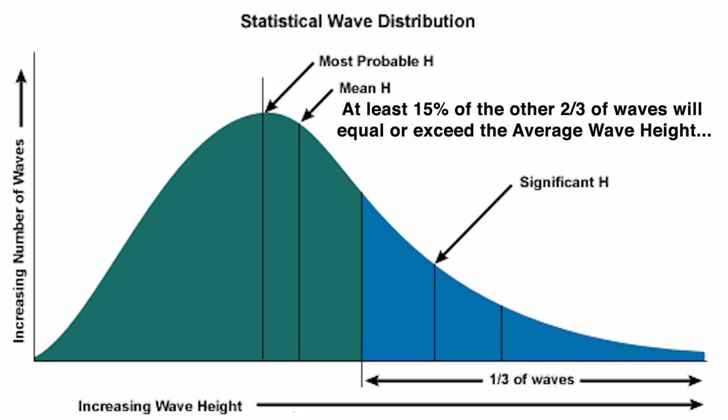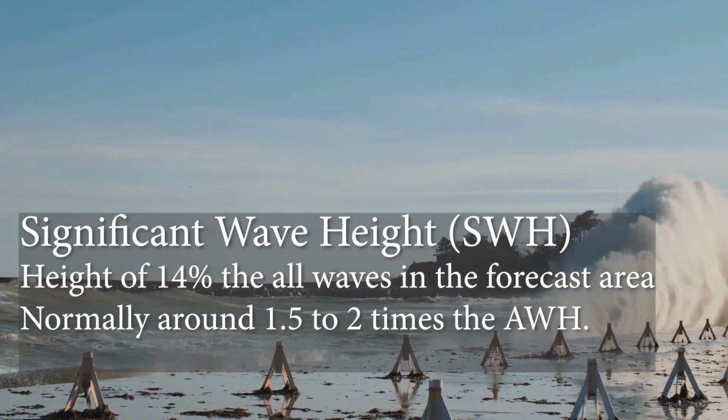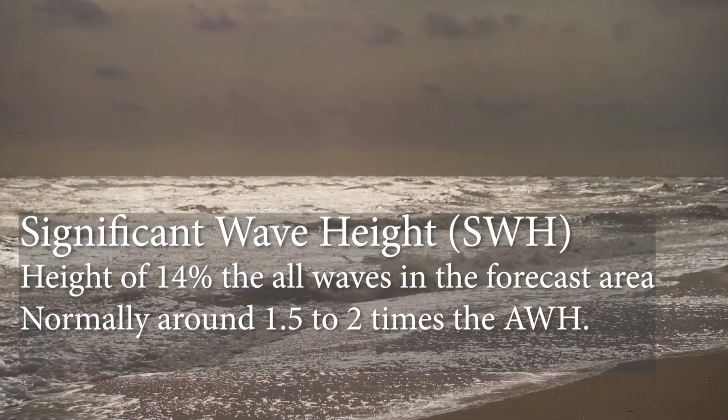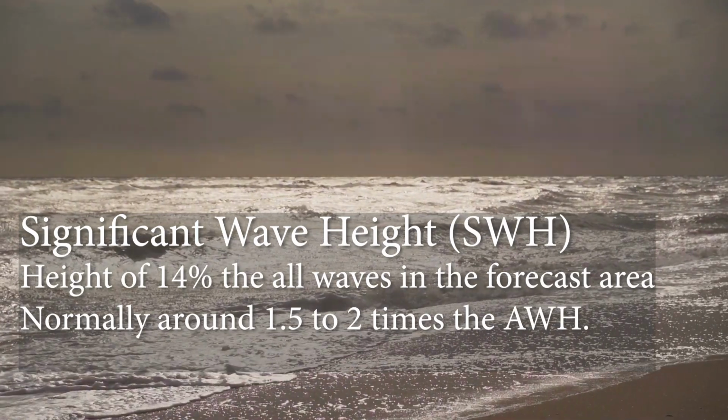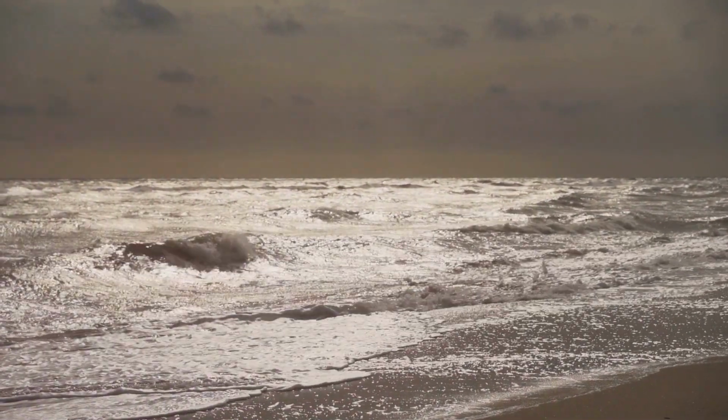Around this average, there's a distribution of wave heights. Roughly 2/3 of waves will be within a range above and below this average. For example, if the average wave height is reported as 4 feet, most waves will likely range between approximately 2.5 and 5.5 feet.